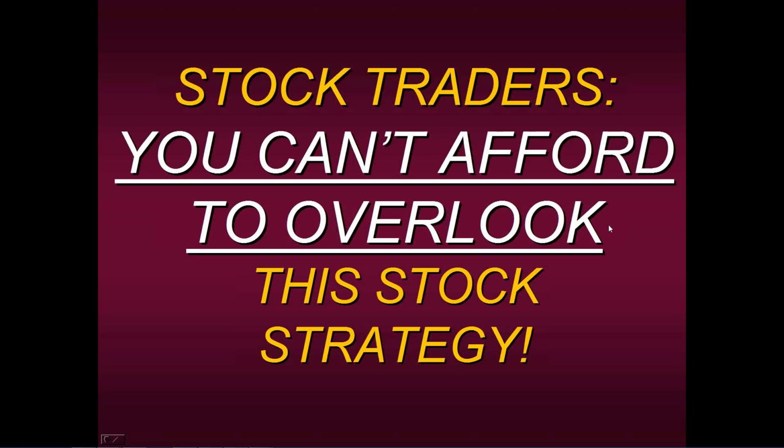Presentation of stock traders. You cannot afford to overlook this stock strategy. This is one, I would say, of our most consistent strategies, but it's often overlooked because it's so quiet. It's kind of sneaky. It just sneaks up on you, and it isn't outgoing and doesn't have a lot of bells and whistles. And oftentimes it will generate signals prior to a big move when everything is really quiet, kind of in the quiet before the storm. And that's where it generates signals.